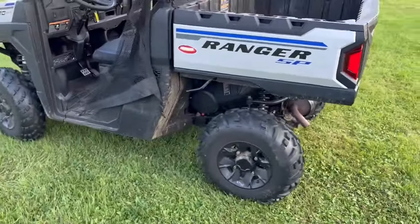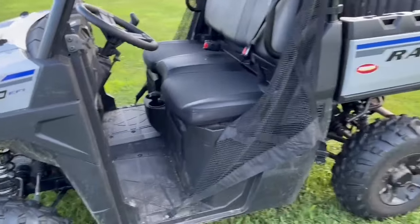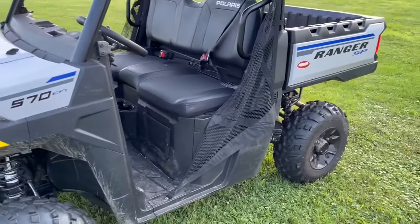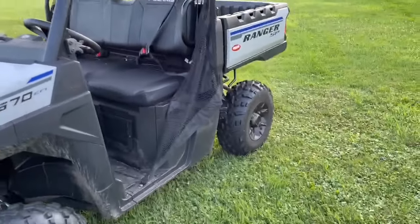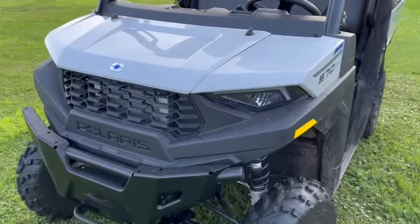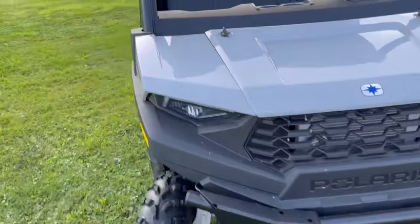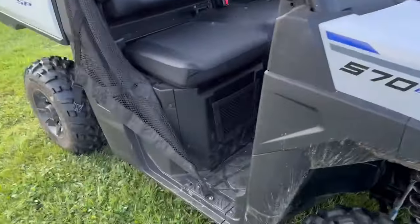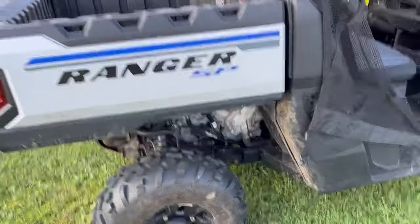Okay, so here is the 2023 Polaris Ranger 570 EFI. This is the SP version with the power steering in Ghost Gray, I believe it's called. Anyways, guys, it's just over a year that I've had it now, and we've washed it a couple times, so it looks pretty good for already having it a year. Just to give you a quick walk around.